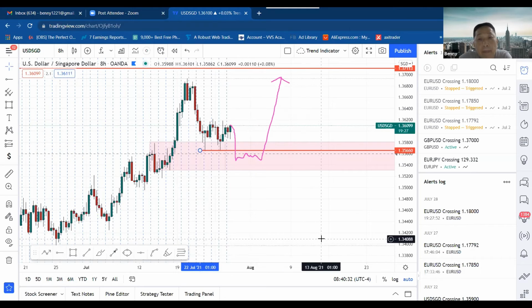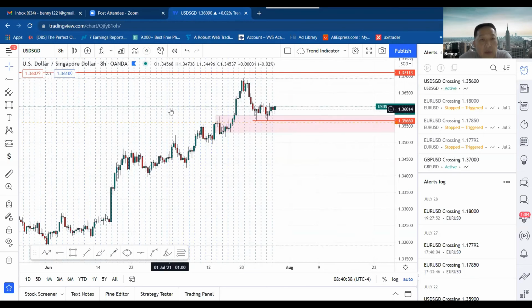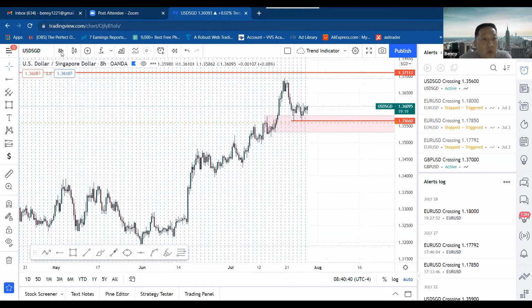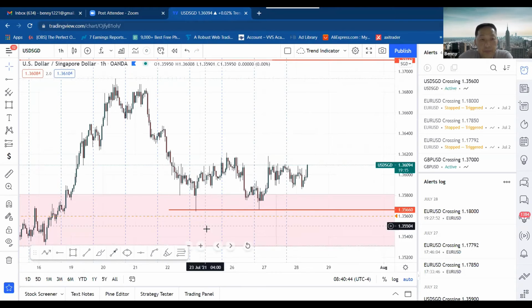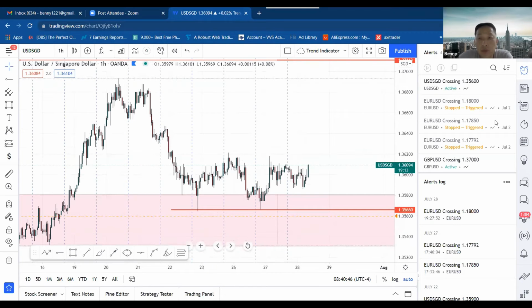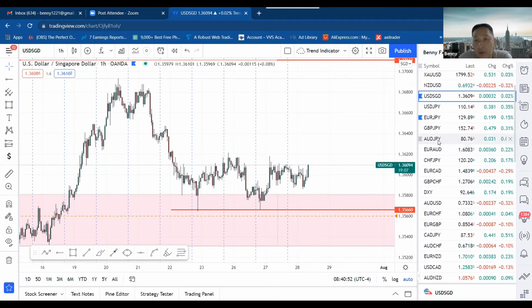1.3560. Okay, create alert there. So when the price comes to that level, it will alert me so I can come down and see what's going on before I decide what I'm going to do next. Okay. So there's a dollar sing. Anything else?